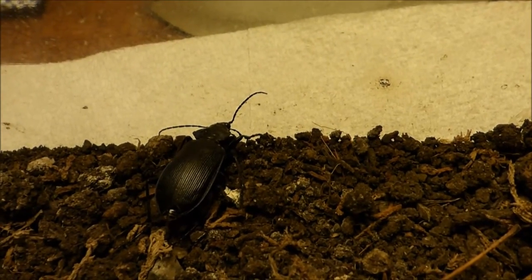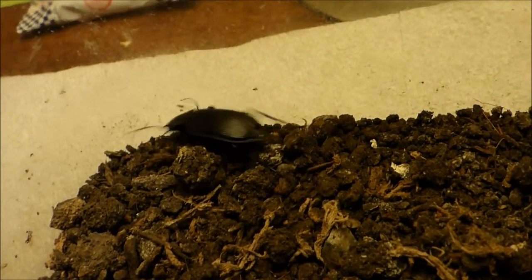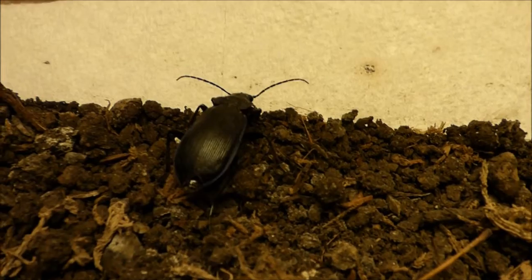But yeah, this is indeed another searcher beetle. It's fairly common here in the Midwest. And yeah, I just wanted to make a short video of it. As you can see, it's a very active beetle. It likes to run around.